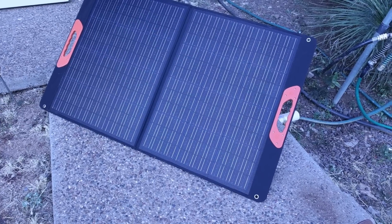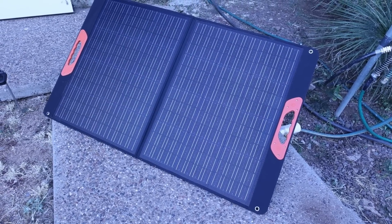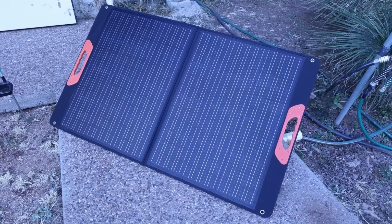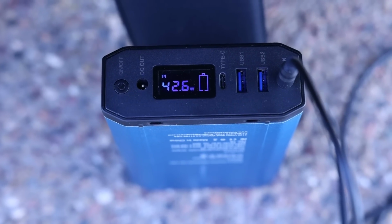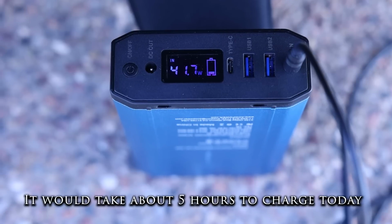So I'm using this 100 watt solar panel. I really like this solar panel. It's what I had on hand. ACOPower did send me a solar panel like a year and a half ago, and I lost it. It's in my garage somewhere. Well, on a cloudy day like this, I'm still getting about 42 watts from this 100 watt solar panel.